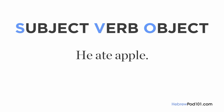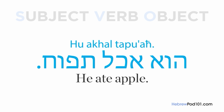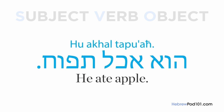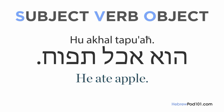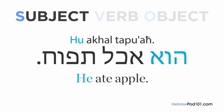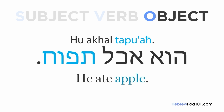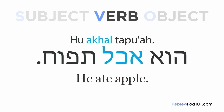Now let's compare that same sentence, he ate an apple, in Hebrew. Hu achal tapuach. In Hebrew, you only need an article for definite articles. Here we have only an indefinite article, so we don't need a word like a or an. If we break down the Hebrew sentence, we get the subject, hu, meaning he. Then comes the verb, achal, meaning ate. And finally, we have the object, tapuach, meaning apple. The word order for Hebrew is the same as English, subject, verb, object, or SVO for short.